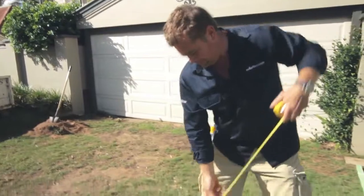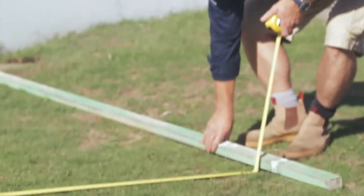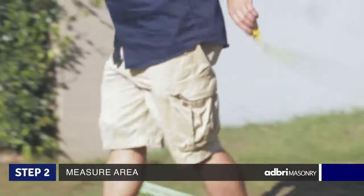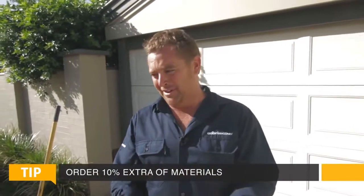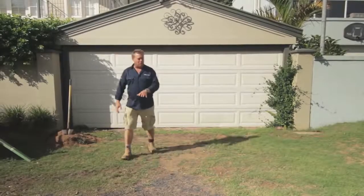The next thing I do is work out what I need. If this is 6 metres wide and 5 metres long, that's 30 square metres. But I order an extra 10%, so I'm going to get 33 square metres. Now, it might sound like a waste, but trust me, if you did the job and you finish a metre short, it drives you nuts. You've got to go and order more, wait for them to get delivered, and you've lost your mojo laying that last metres of pavers.